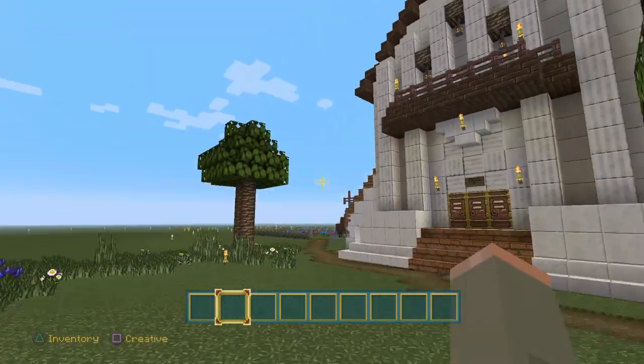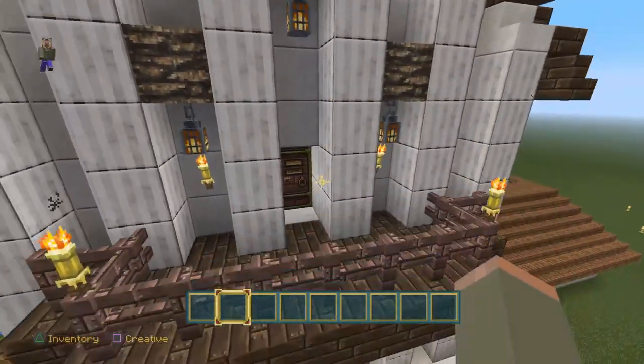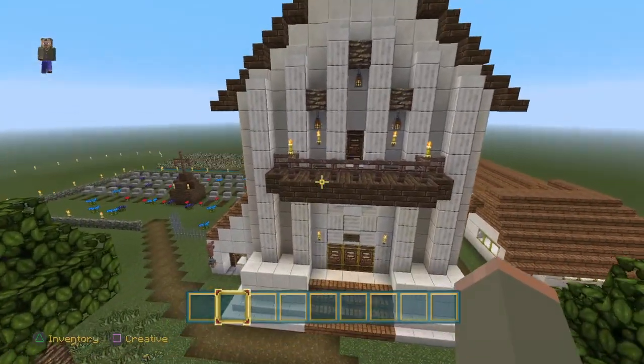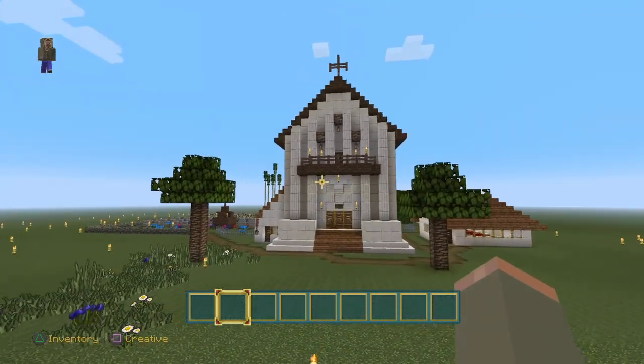Some fun facts about my mission is that it had no bell tower, but it did have 3 bells on the side of the balcony. It has six quartz pillars that went up in front of the mission.